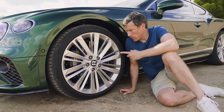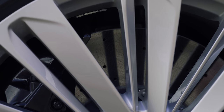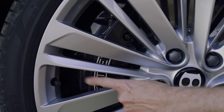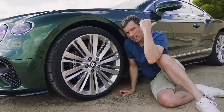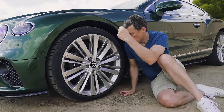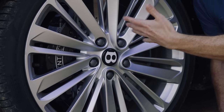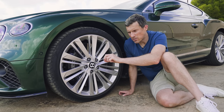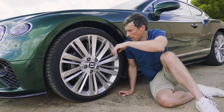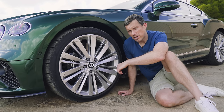So this car is fitted with the upgraded carbon ceramic brakes. So you've got 440mm discs up front, gripped by 10 piston calipers, 410mm discs at the back, gripped by 4 piston calipers. So apparently these give you really consistent stopping performance without fade. You can do 10 hard stops with this car, and the braking distance should only increase by 1 meter. But how good are they in reality at bringing this big thing to a complete stop?